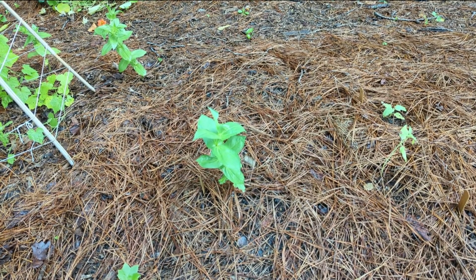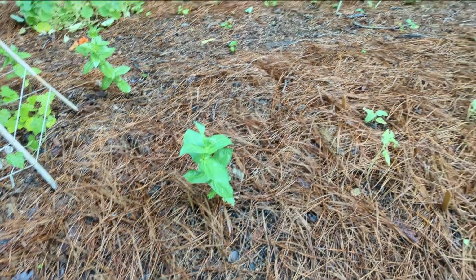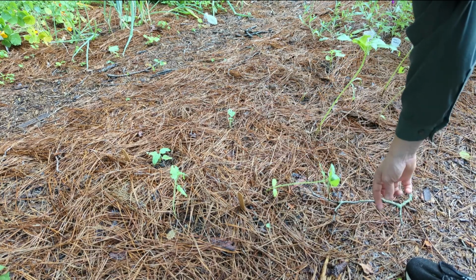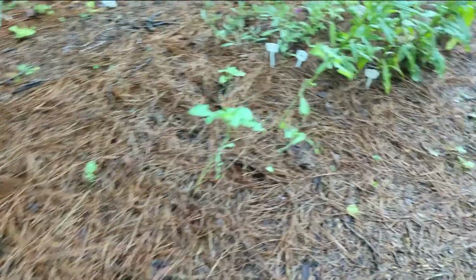So I've tried to get a flower patch going here, but the pests have been pretty heavy. I've got a couple little zinnias here. And then I have some sunflowers, but something's chewing them. Speaking of which, there's a slug. And then more sunflowers. Sad little things. It's also been super hot this week.